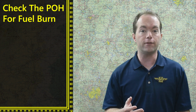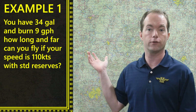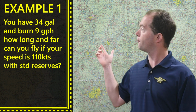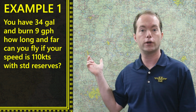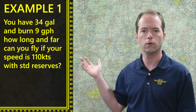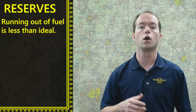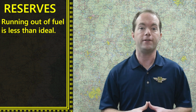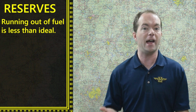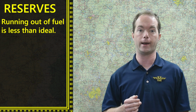So, on your tests, you might be given a problem similar to this. You have 34 gallons of fuel on board, and your speed's 110 knots. How far can you fly with standard reserves? Standard reserves? What's that now? Reserves. You don't want to land on empty tanks, and we want to leave some extra just in case, right? It'd be awful to land exactly when the fuel ran out.